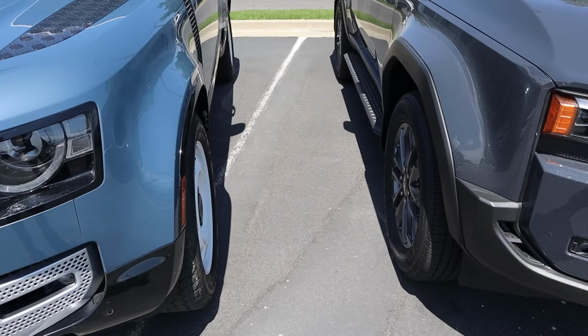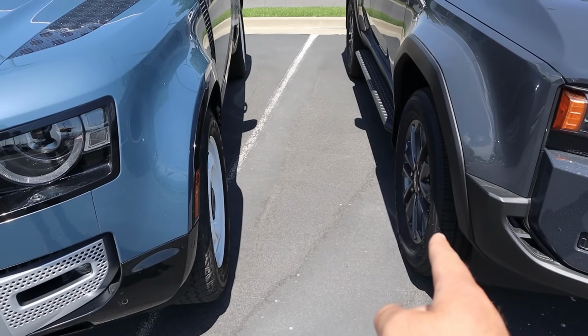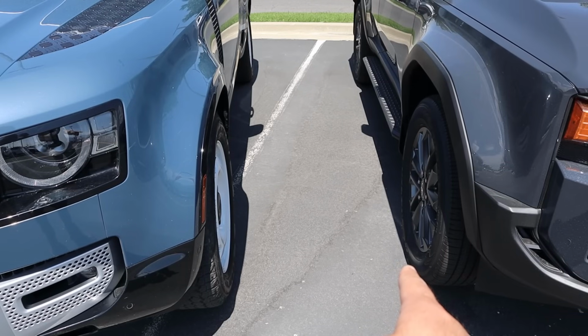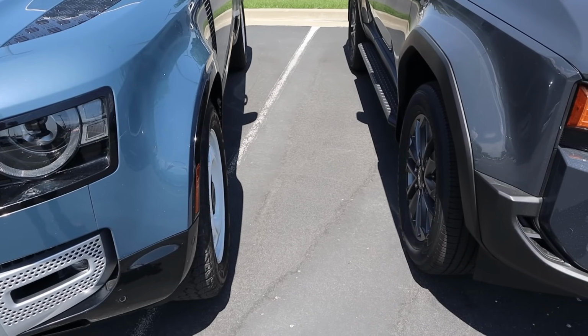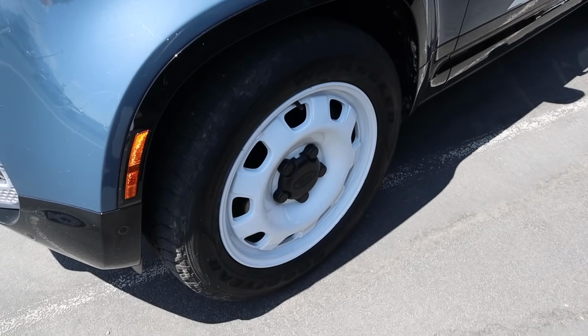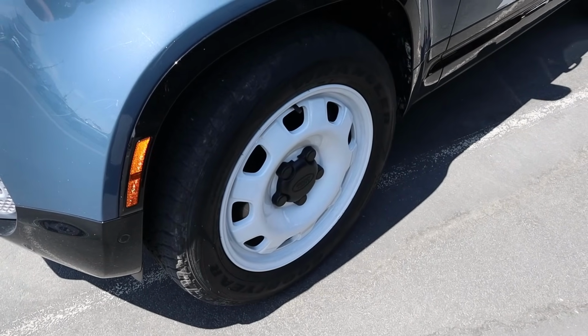Tire and wheel setup is very similar with these two models. 20-inch wheels on both of them, 255/60/20, 265/60/20, so very similar setup overall, except something to note, I think the Defender wheels are pretty cool looking, with that kind of, it's not a steel wheel, but it has the appearance.